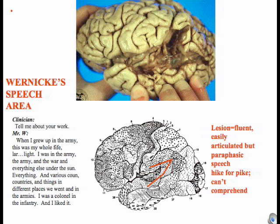This is what we call very fluent. The Broca's aphasia is very non-fluent. This is very fluent. The person has fluent speech, talks like crazy, but is not at all upset because he really doesn't know what he or she is saying, using lots of terms, paraphasias, saying hike for pike, and can't comprehend that he or she is screwing up.